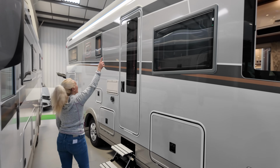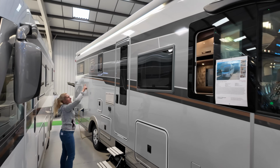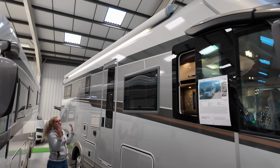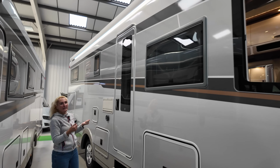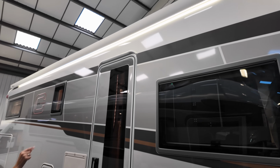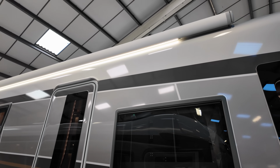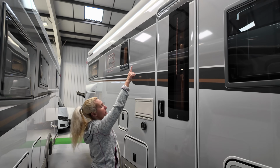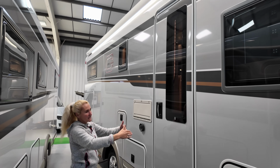Now up here we have the full-length Thule awning. This is actually electrically operated, so you press a button and out it comes, so you don't have to try and wind it out. This one also has the LED strip running all the way down it, as we can see there. If you don't have that strip fitted, there is an awning light just above the door, as we can see. And then we have this large door.